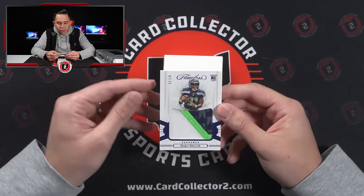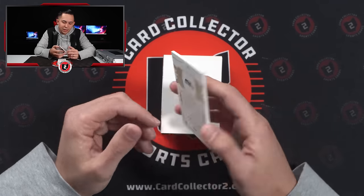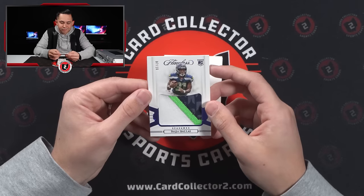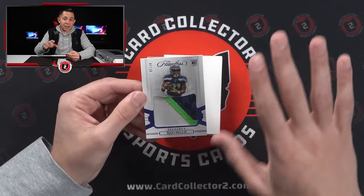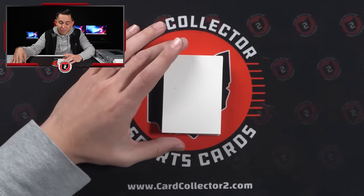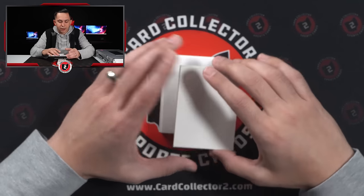Nice three-color patch. Can't go wrong there. Three-color patch, but that's definitely not why we rip this one. I'm personally not. I would assume most of you are not looking for DJ Dallas. Maybe somebody out there is. I just don't think it's any of us. All right, here we go.